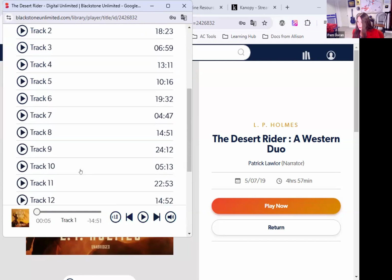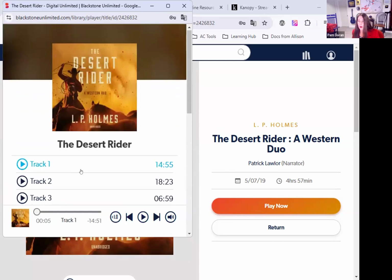So it has the ability to stop and start. It does seem to remember where I've left off. So if I closed, it will go back in here. It doesn't have all the bells and whistles that Libby has, but sometimes that's nice. Sometimes you just want, just do it. Don't give me all these options.